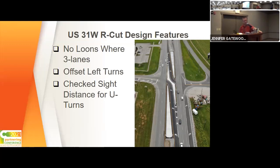It's pretty standard practice that all R-cuts have offset left turn lanes at the main intersection. You don't have to design it that way, but generally you do get some sort of offset. But we did make sure all of our main left turns off the main line had an offset left. We also incorporated some offset lefts at some of the U-turns. We had a few spots where the U-turn spots were essentially back to back or adjacent. And so in those spots, at the tail end of the U-turn, we shifted to make the U-turns offset lefts as well.